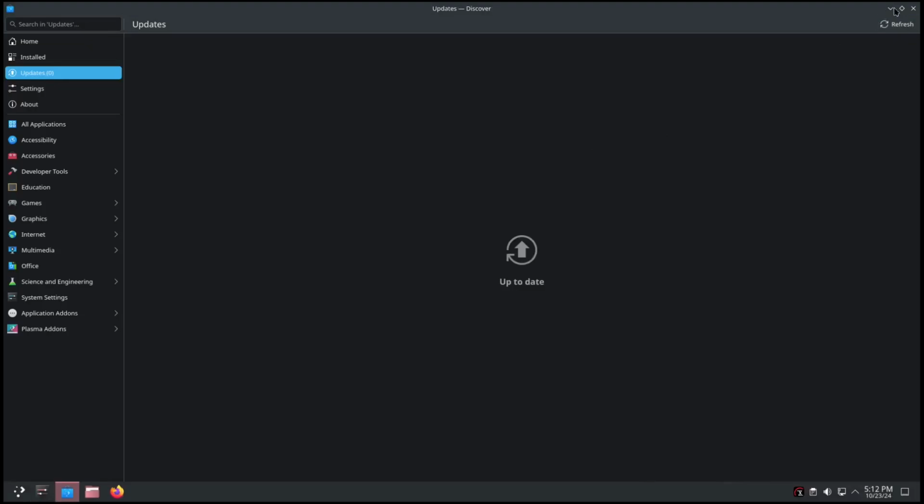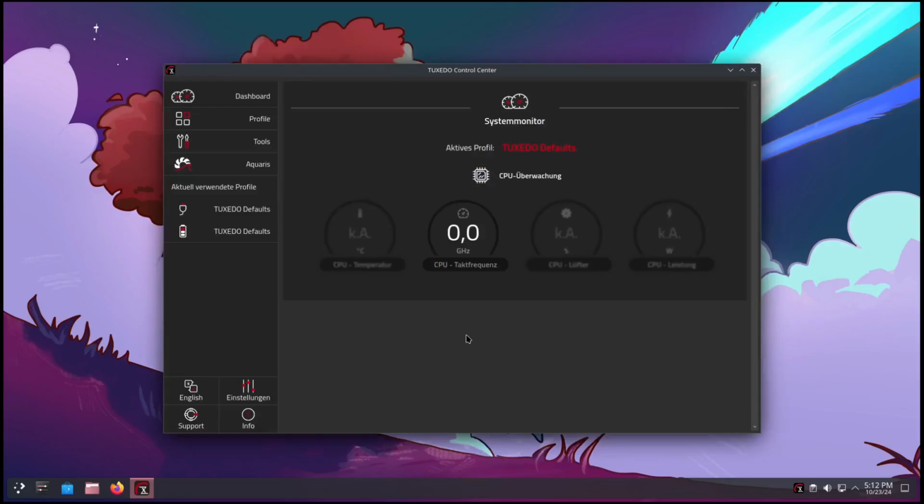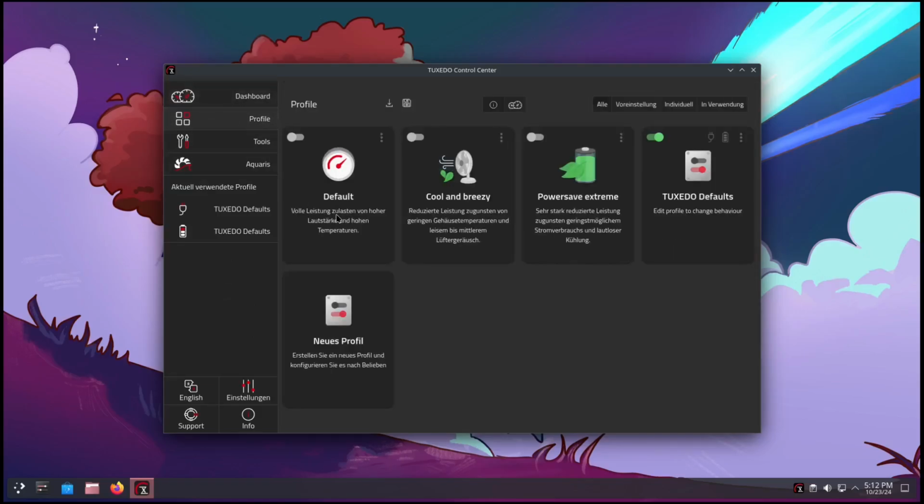Close that out. The updates are done. It doesn't say anything about needing to restart, so we're gonna continue on. Now right here, bottom right, is the Tuxedo Control Center. We do want to look at that. Tuxedo Control Center, and it's kind of what I figured, as being a virtual machine, it's not going to connect. But we have dashboard, we have profile, so we can set the profile that you want, default.